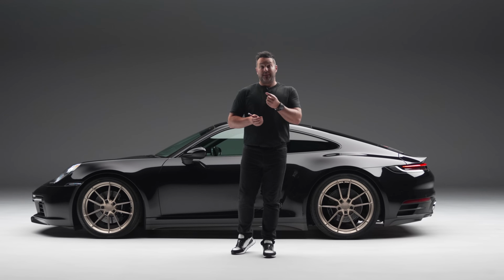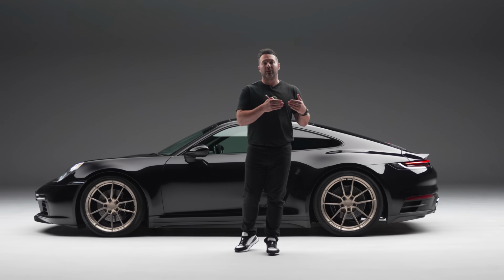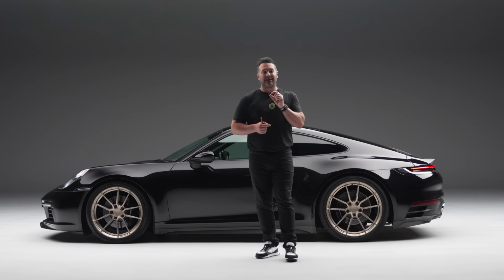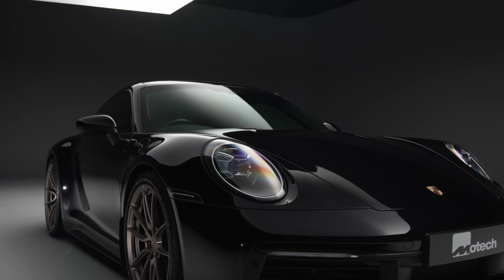So the reason why this particular 992 was important to us is because it had some key features that we knew we could improve on. For example, ride height, wheels, exhausts. But first of all, like all Motech cars, we have to give them the care and protection they need. Being a black car, it had to go through the detailing bay.